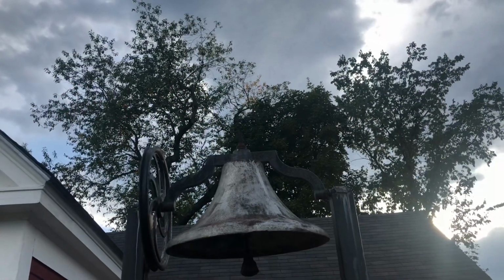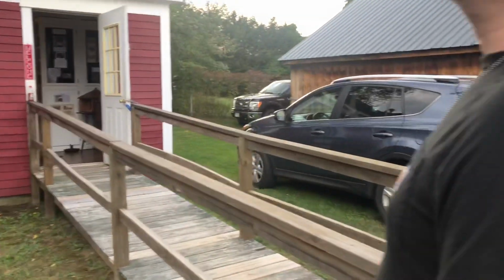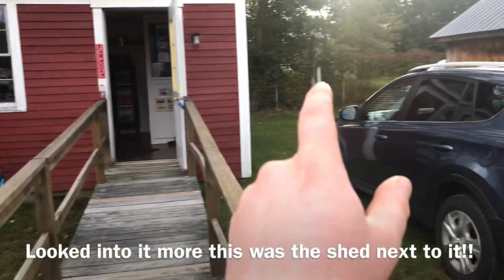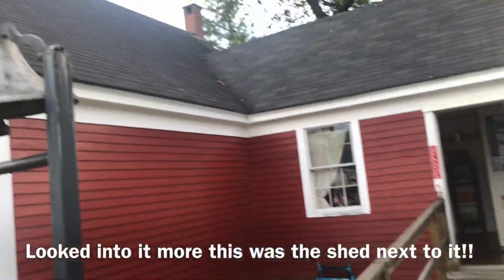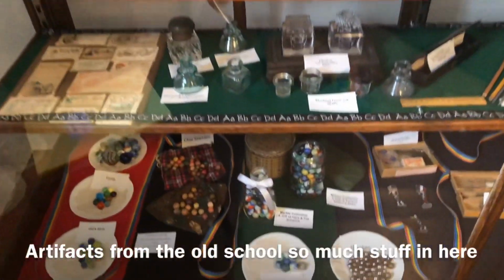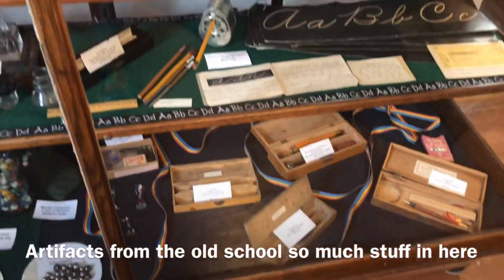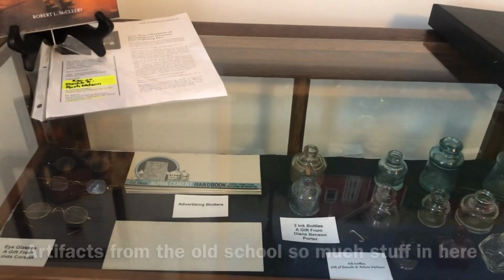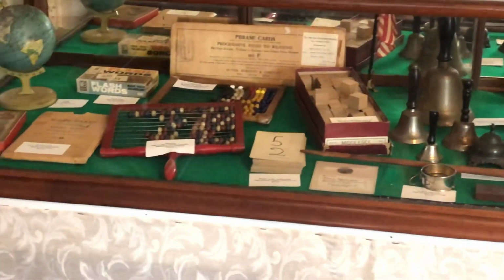I think even this is the old school bell as well that was with it. This is the new section of where it is. There used to be a shed right next to it when it was at its old location. We were doing everything, although I was in a 4-5 the first year. And I was taught here 10 years and was a teacher for my dad, actually.